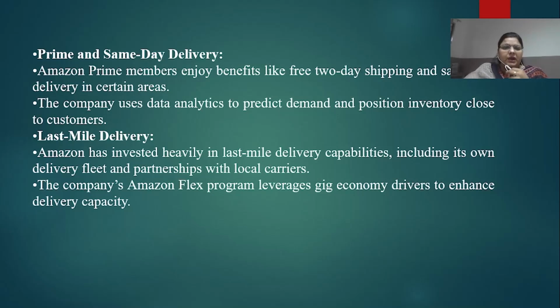Next is Prime and same day delivery. Amazon Prime members enjoy the benefits of the company, so they give Prime memberships to these kinds of customers. They get free 2-day shipping and same day delivery in certain areas. The company uses data analytics to predict demand and position inventory close to the customers. For giving same day delivery, they use data analytics to predict the demand and to position inventory near where the customer is living.